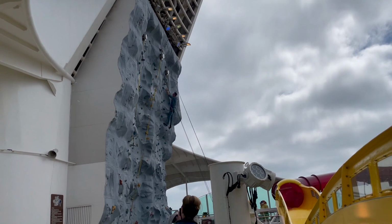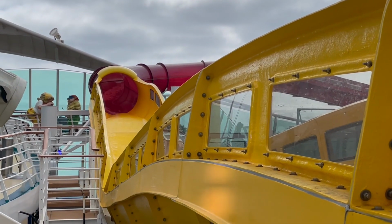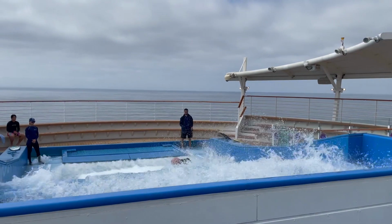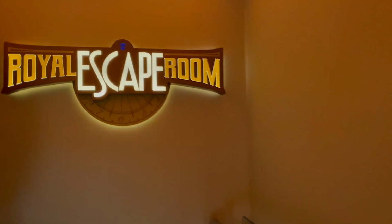The rock wall was open, so I did check that out. Got some exercise outdoors. Love the water slide. And then they were doing some stand-up surfing on the FlowRider, which was pretty impressive. So a lot of good surfers coming out of California.